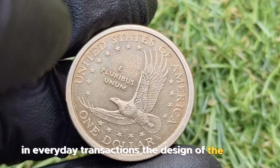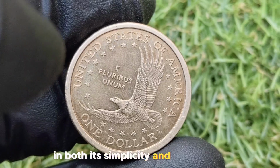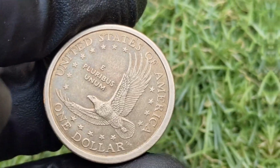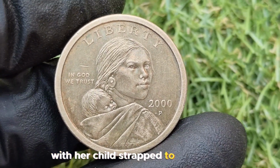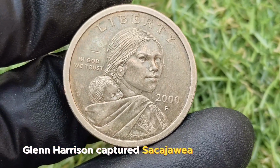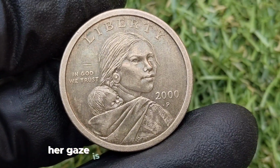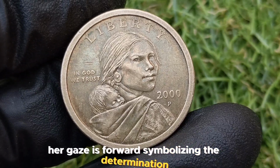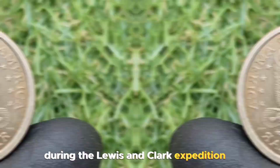The design of the 2000p Sacagawea dollar is striking in both its simplicity and elegance. On the obverse, Sacagawea herself is portrayed in profile, with her child strapped to her back. The artist, Glenn Harrison, captured Sacagawea with great dignity, conveying her strength and resilience. Her gaze is forward, symbolizing the determination and leadership she exhibited during the Lewis and Clark expedition.